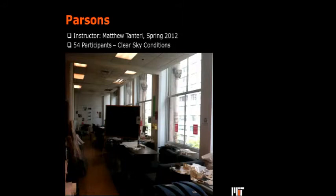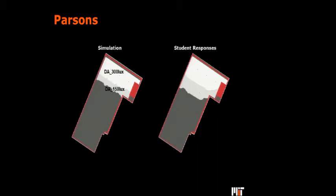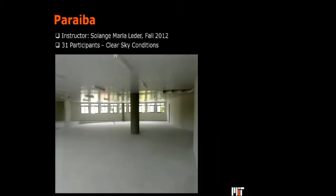Parsons here in New York, we did the same thing. The daylit space. Here it works pretty well. So this is actually a space that is our most problematic space. That's the extreme space. This is in Brazil, and a very sunny climate, obviously. And the main problem here is there's no furniture in this abstract space.